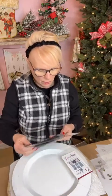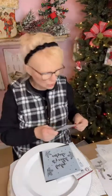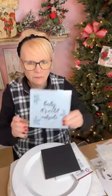And who do we have? Gnome lovers in the group? There's a gnome holding a snowflake. I know, isn't this cute? This one says, baby, it's cold outside, and it sure is.